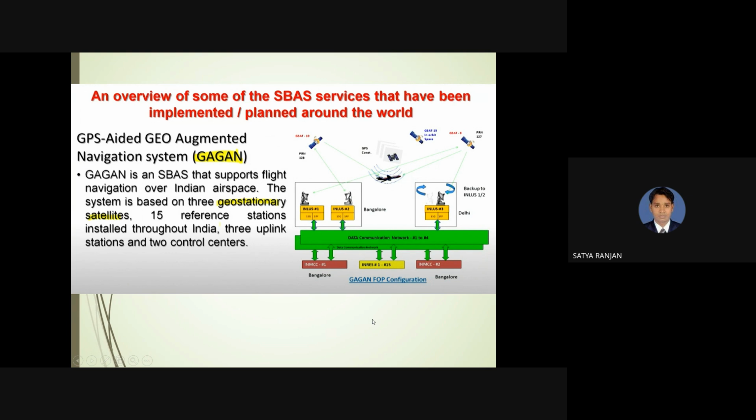So for India, that is the GPS Aided Geo Augmented Navigation system. That is called GAGAN. So we have some GPS-linked other satellite systems. So in India, we use GAGAN with the help of GPS-based information system. GAGAN is an SBAS system that supports flight navigation over Indian airspace, and the system is based on three geostationary satellites, 15 reference stations installed throughout India, and three uplink stations and two control systems. So it is different from IRNSS. It is generally used for government.